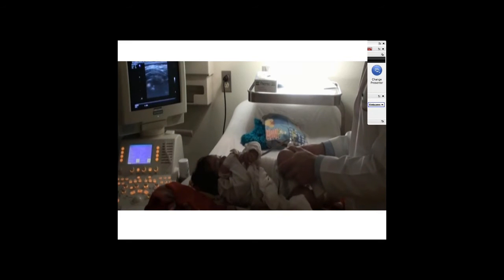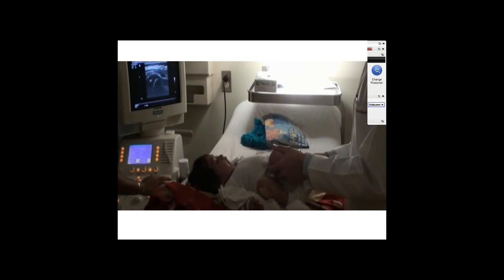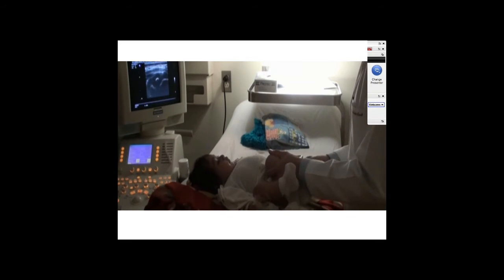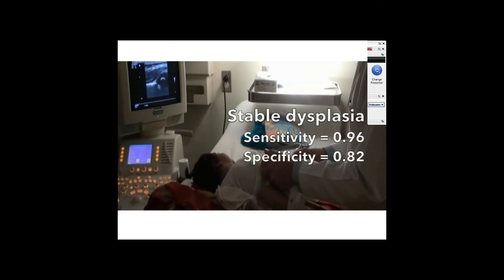So for the left hip, left hand holds the leg, right hand holds the transducer. You can see it's parallel to the femur, and you can see the view on the screen, which is showing a located femoral head. Then the transducer is turned 90 degrees, and you obtain a coronal view where you can see the morphology, the acetabulum on the left and the femoral head on the right.